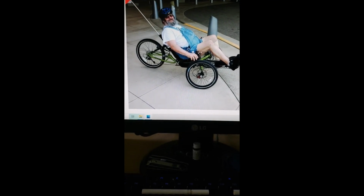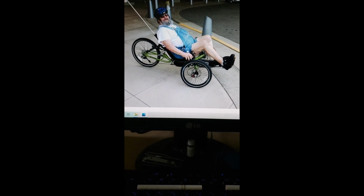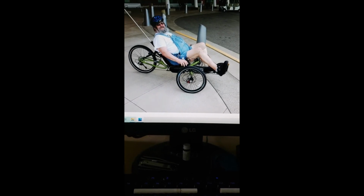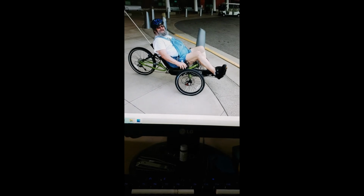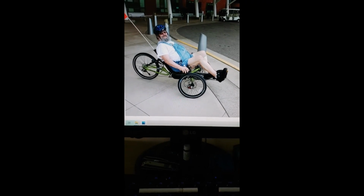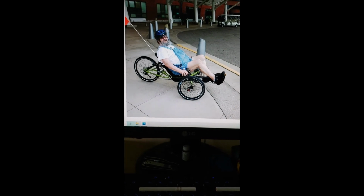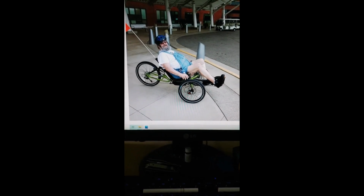He needs to move his seat back a little bit, and the handlebars are way too low. I think your handlebars should be a little bit higher than what these currently are. But I don't know, it's just my personal preference. I'm sure there are people that have these that really like them, but he got it because he needs something with e-assist, and this is what he could afford.